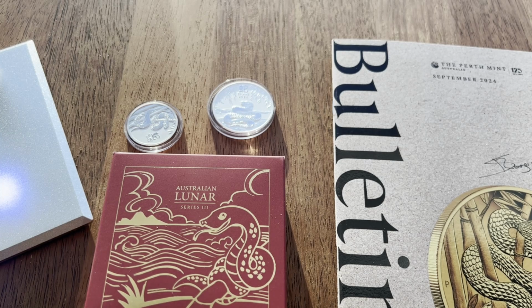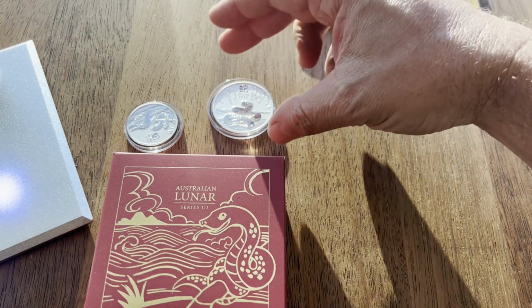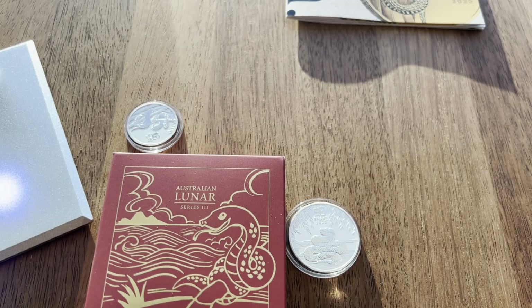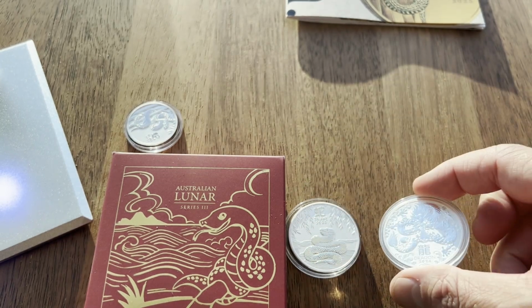So what I first thought I'd go through now is compare it to some of the other coins that we've had in the Lunar Series. Just to show you a bit of an example. So obviously we've got here, this is the 1 ounce 2025, and it's hard to believe that we're only in the middle of September and we've already got the 2025. Then we had this one here. This is obviously this current year's 2024 Lunar Dragon.